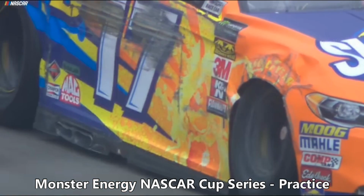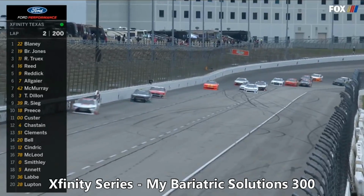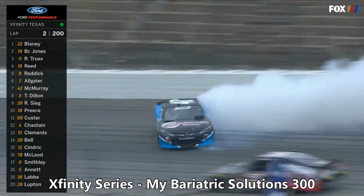Turn 4, Ricky Stenhouse. When I look at that, I mean, the right front tire looks like it's still up. He had just ran as fast. Seems like the apex of the corner is so far around there, and it's so important to get that arc.